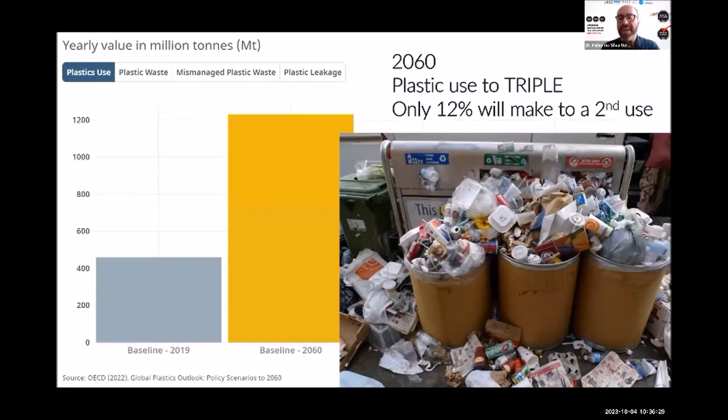But if we look into the capacity of the world, even the high-income countries, to recycle, by 2060 we're just going to reach 12% of what we could do. So just 12% of the plastic that we see in the environment is going to make it to a second use, and this is with all the improvements that could be made by 2060. And that means we just cannot rely on recycling. We need to reduce the consumption of those products that are bringing plastic to the environment.